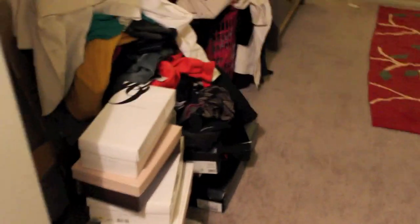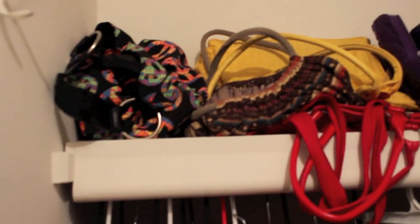I have lots more boxes of shoes that I need to put in here and up here. So I put some of my boxes up there. My purses are probably going to go right up there, and I'll put my clutches and my hats up there, the ones that I've unpacked and found so far. So yeah, this is what it is.